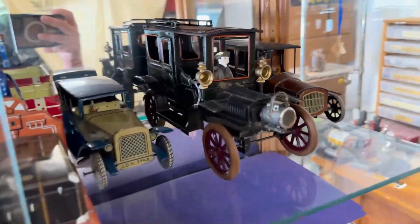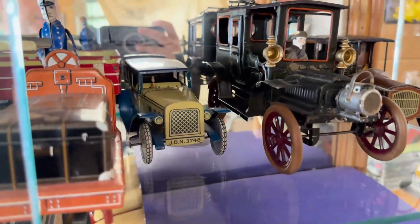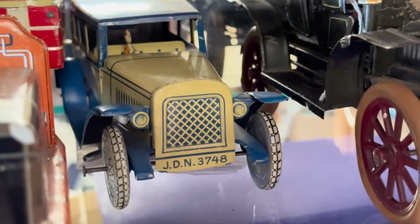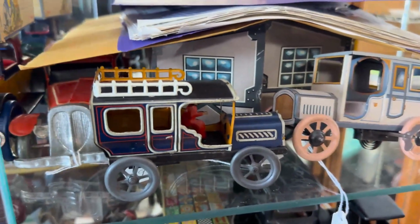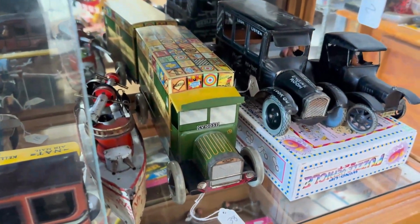More toys heading our way. Killer Corvette. JD, John Distler, Nuremberg. Check out that license plate. Looks like a Bing limousine. You got a Bing garage there. And an Eberl. And then look at that.